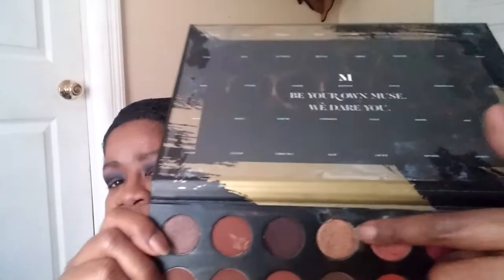There's really only one in here besides the transition shades that I would put under my eye, and that would be this one right here. I would put this under my eye. I mean, you could use one of the transition shades. They aren't as light as they seem on the camera. They're really not. They're more brown earth tones, and this is the only one I would put under my eye for now, unless I'm using one from this palette.